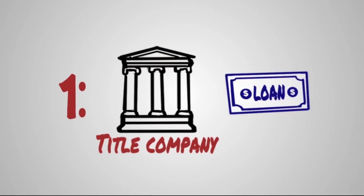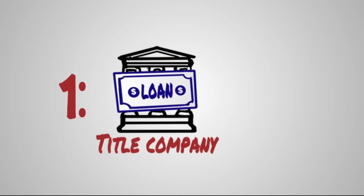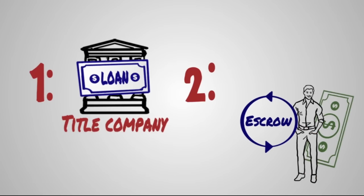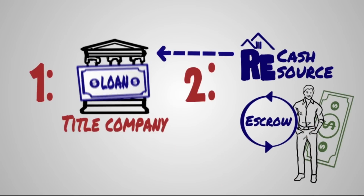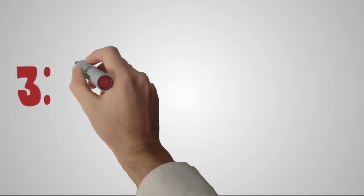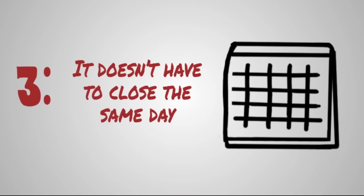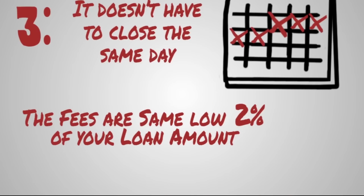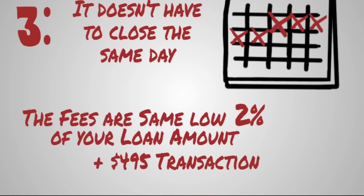There are several important things to know about this loan. 1, the money you are loaned must be held and not leave escrow at the title company. 2, the buyer's money needs to be deposited in escrow before RE Cash Source will wire the funds to close the first transaction. 3, it doesn't have to close the same day. Sometimes these loans can take anywhere from 1 to 5 days. But either way, the fees are the same low 2% of your loan amount, plus a $495 transaction fee.